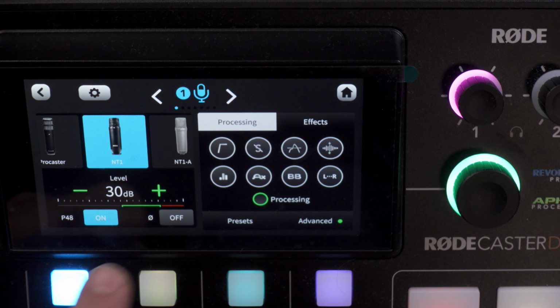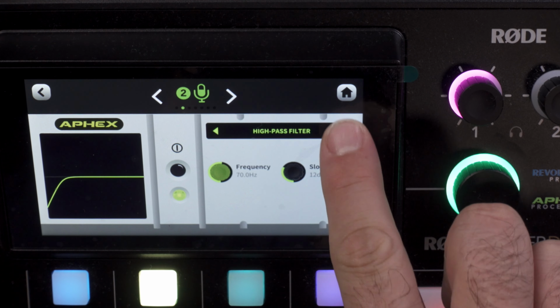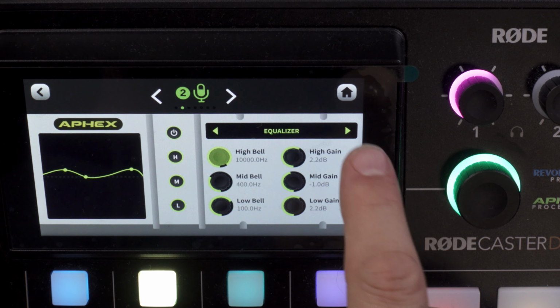So the benefit of recording them into the Rodecaster is that it offers presets for both the NT1 and the NT1-A. This is how Rode themselves think the microphones should be processed in order to get the best possible sound out of them. Both presets add the high-pass filter, noise gate, some compression and the effects processors, the Big Bottom and the Aural Exciter. And this is how the NT1 Signature Series sounds with the NT1 preset.